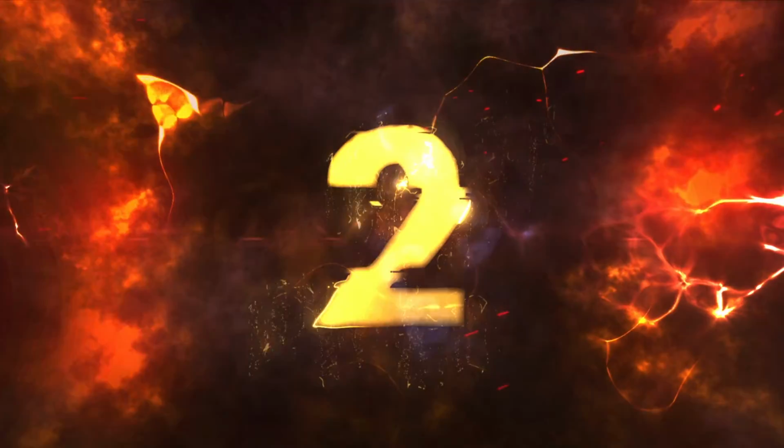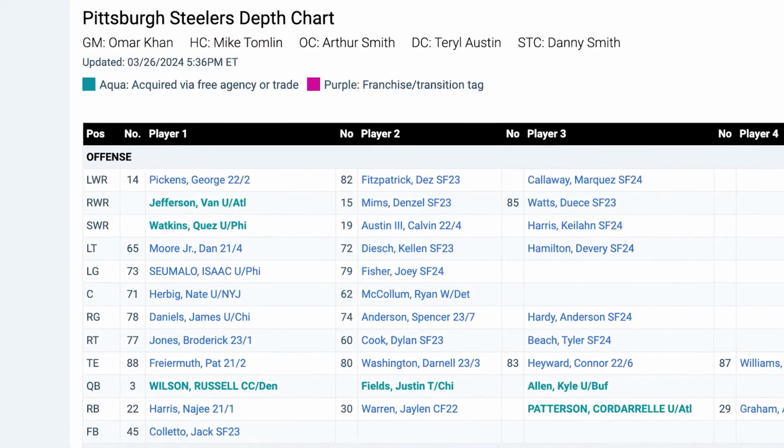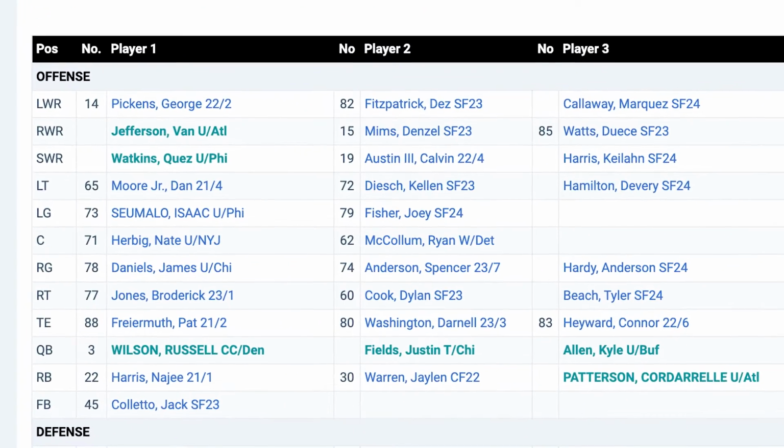Draft need number 2. I'll go wide receiver. After trading Deontay Johnson to the Carolina Panthers, you have George Pickens and a lot of unknowns. Now, the team has signed a couple of veteran wide receivers, Van Jefferson, formerly of the Falcons, an Arthur Smith connection there. They also signed on Monday here in late March Quez Watkins, the former Eagle, an Andy Weidel connection. Weidel's the assistant GM in Pittsburgh.